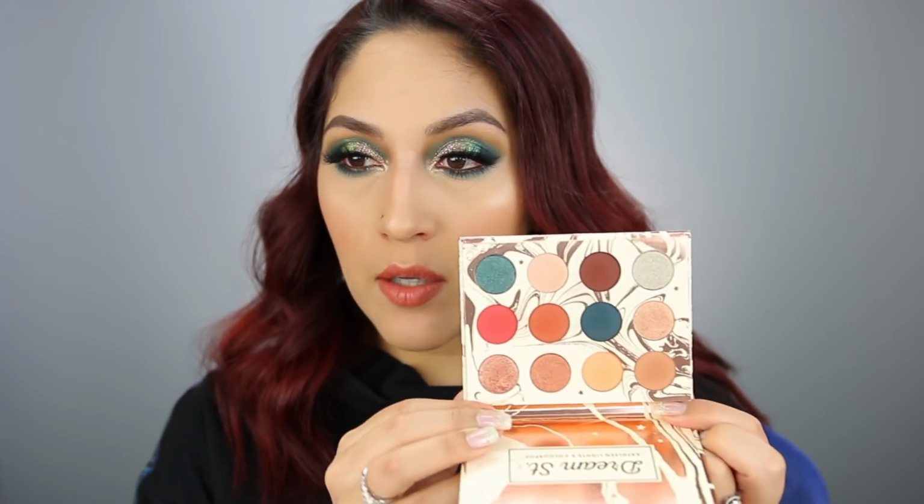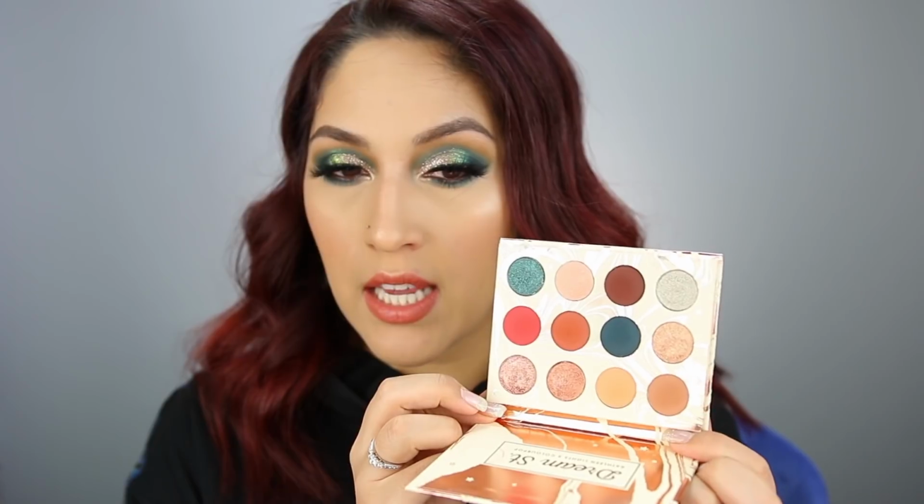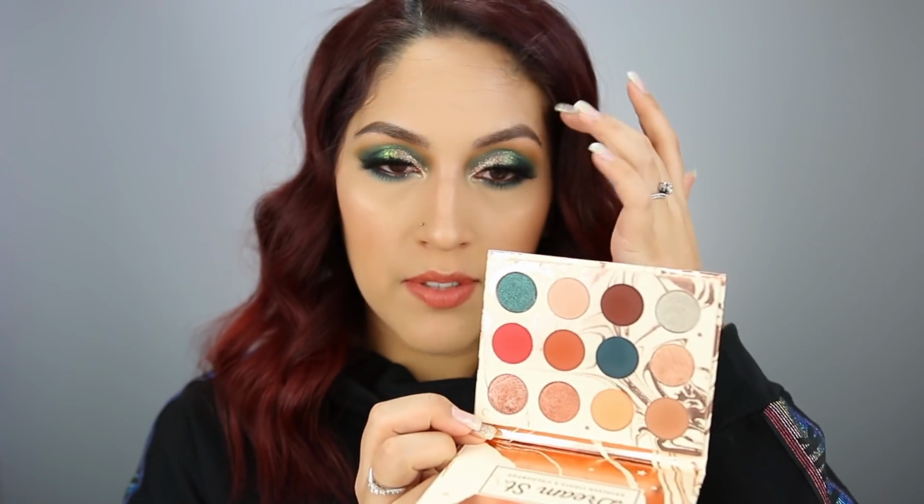ColourPop has been one of my favorite shadow formulas this year, and these two in particular have been shadow palettes that I've really enjoyed. This first one is the Dream Street by Kathleen Lights and ColourPop, and I just love the color scheme. I love that you get neutrals and pops of colors.